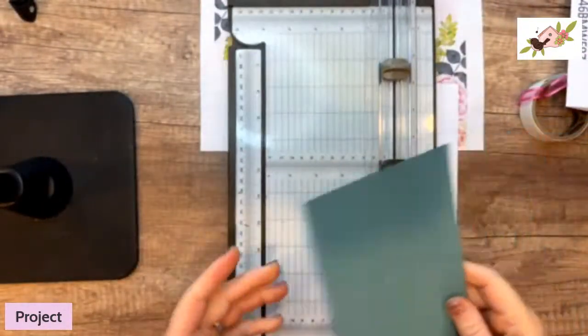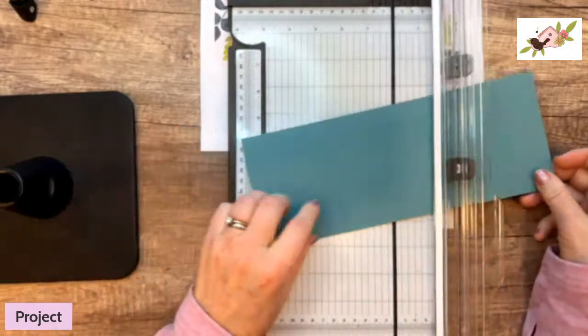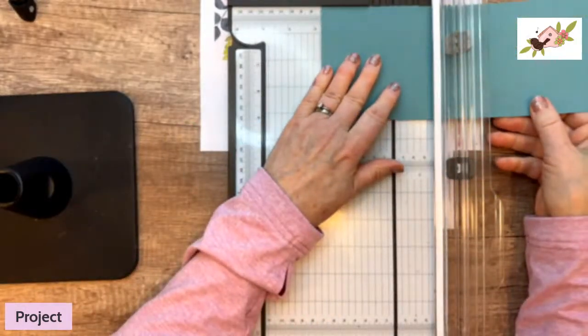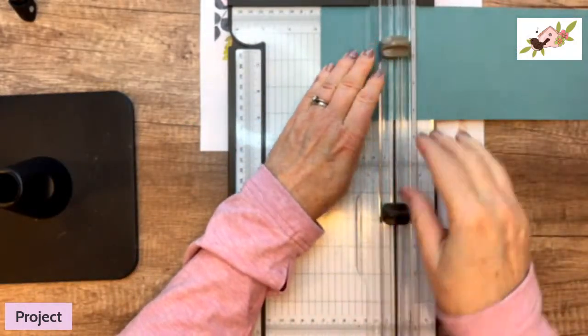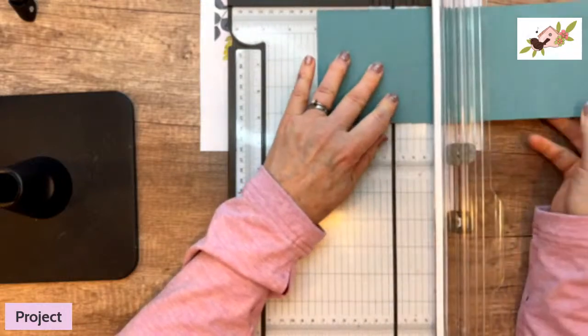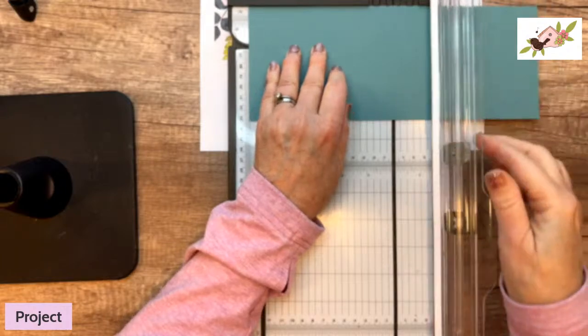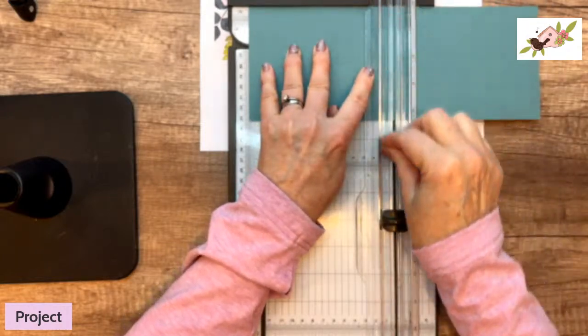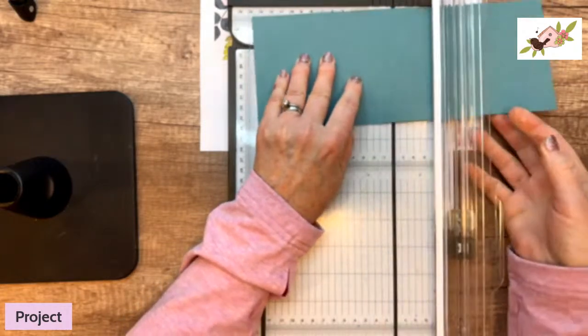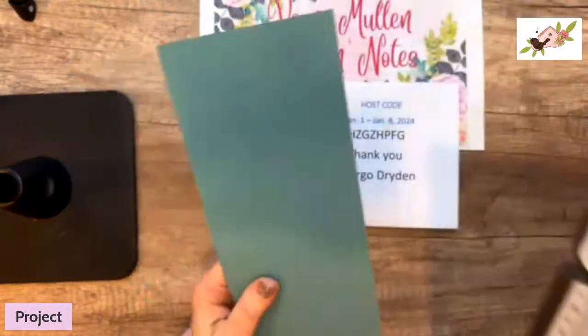It's a great deal. And we're going to start with scoring this on the long side at 2 3/4. And the lighter knob here is a scoring knob, and 5 1/2. Right down there like that. So if you're doing this with me, I'll wait a few minutes. So you're going to score those.